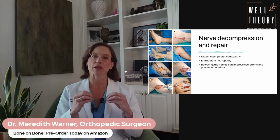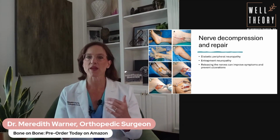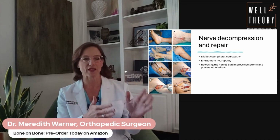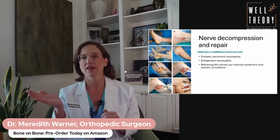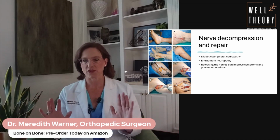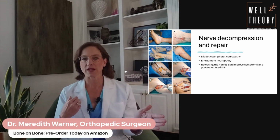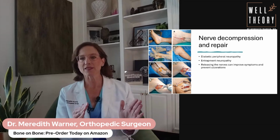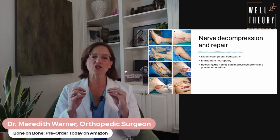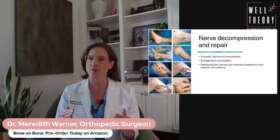And then if we can't release it non-surgically with the ALA infusion therapy or with physical therapy and things like that, then we can actually do nerve release surgeries. And these images, I forgot to tell you in the beginning, there are going to be some graphic medical pictures. So if you can't handle that, just keep that in mind. These images show you some nerve release surgeries that I do commonly. And when you release these nerves and take pressure off of the main trunks of the nerves and important branches, you can actually improve symptoms and prevent ulcerations and actually improve neuropathy in a way.